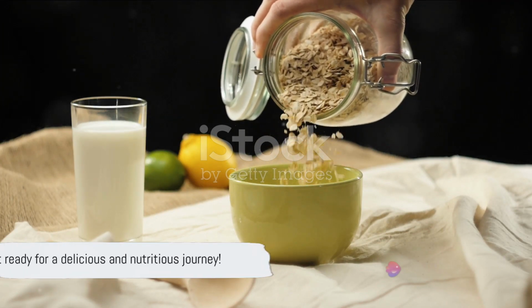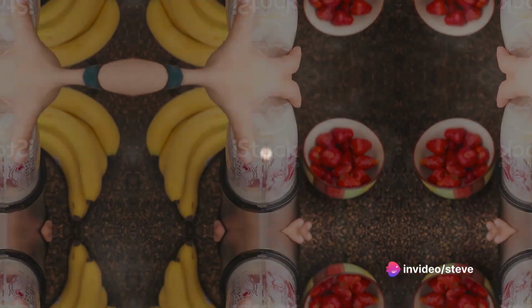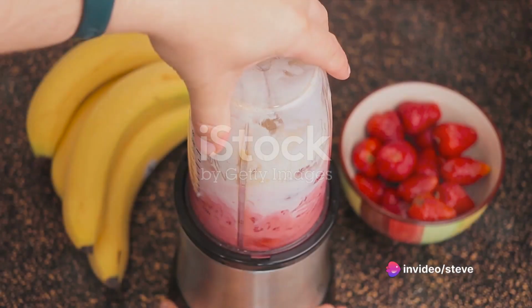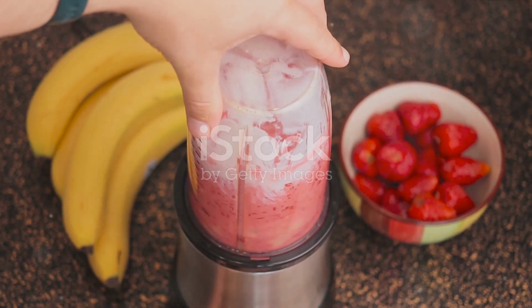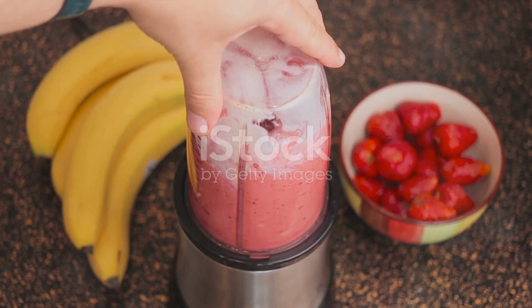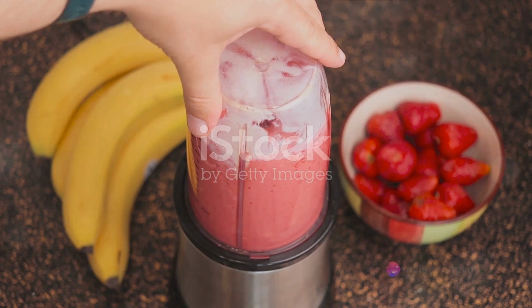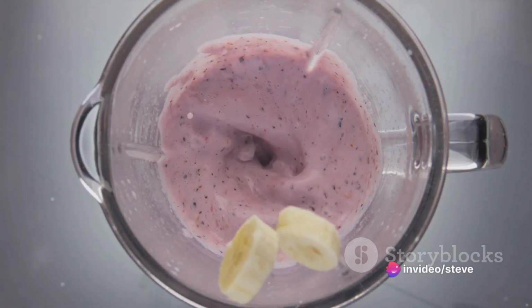Ready to dive into a world of flavor and nutrition? Stay tuned. First up on our breakfast menu is a vibrant power smoothie, a perfect blend of taste and health. This divine concoction is not only a feast for the palate, but also a powerhouse of nutrients that will keep you energized throughout your busy day. Let's dive right into it.